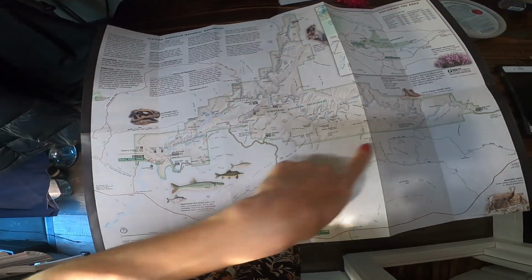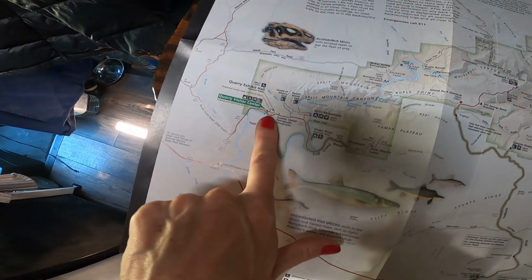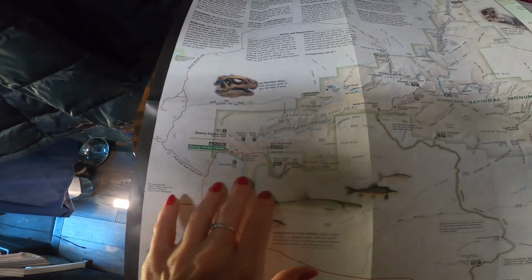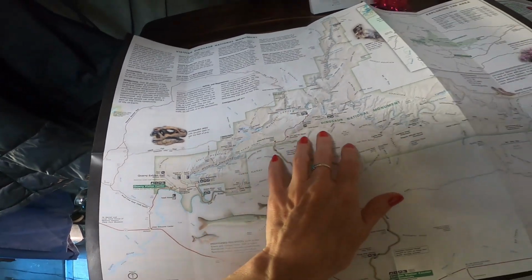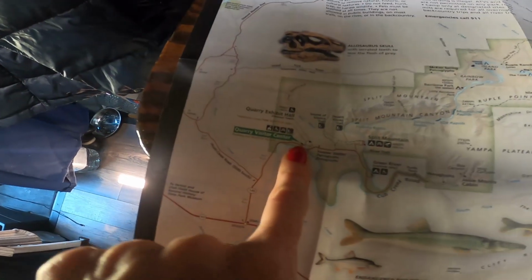Okay. Out of this whole national monument, this is the only part with fossils. And that's what we came to first. That was lucky. I mean, the rest of it has cool places to hike and stuff, I'm sure, but we didn't come for that. We came to see some fossils. So we're at the Quarry Visitor Center.